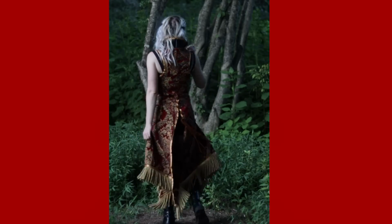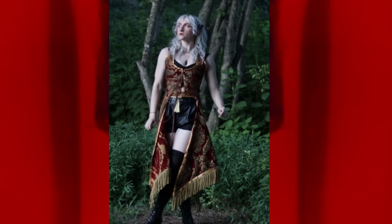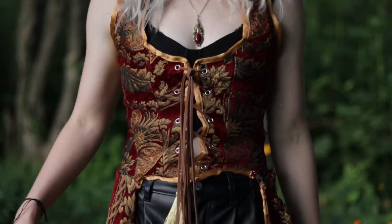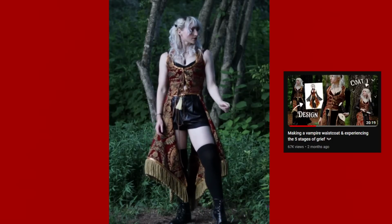outfit feels like cheating a little bit because I made the main piece myself, and it would probably be difficult to find something like this, but you could honestly make one. It's not too difficult if you find a brocade fabric in the fabric section at your local thrift store, and I kind of already have a tutorial on the process, so go wild.